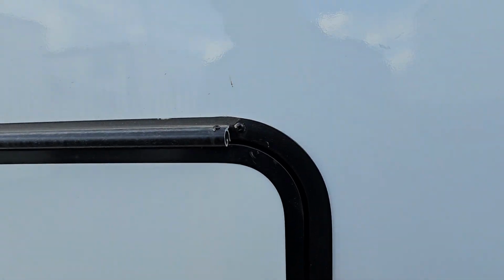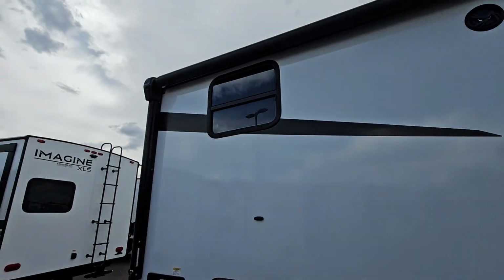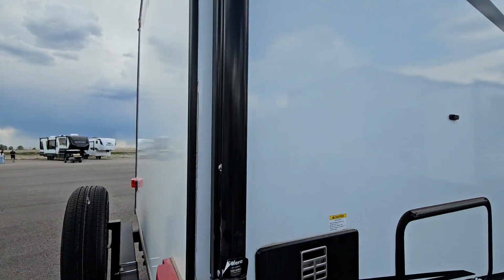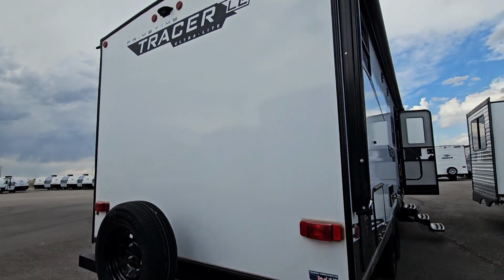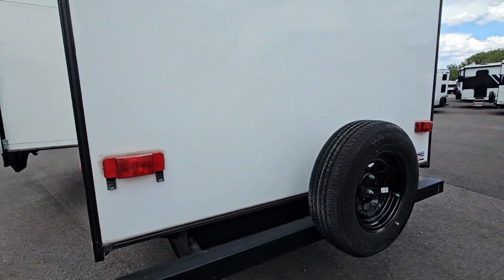I apologize if it's a little hard to hear me. It is a little windy out right now. We've got a full-length awning that goes all the way down the side of this with an LED strip. And it is an adjustable one too, so I love that. Backup camera prep on it. And our spare tire goes on the very back.